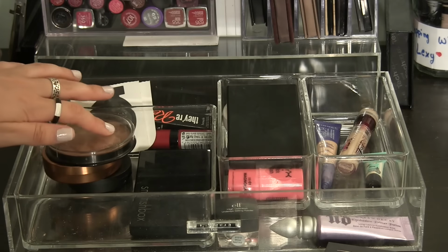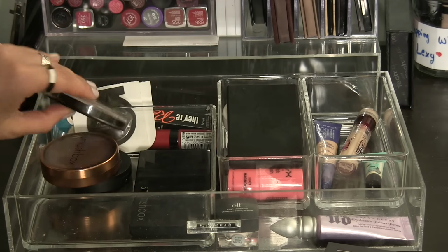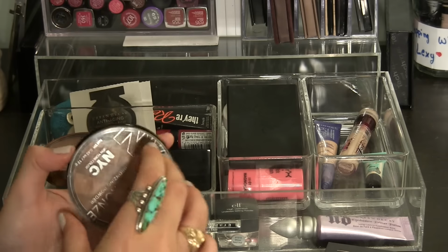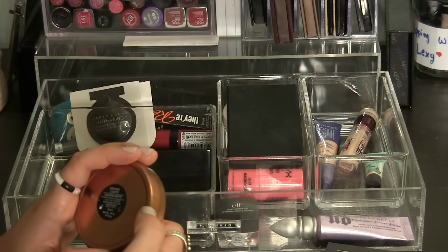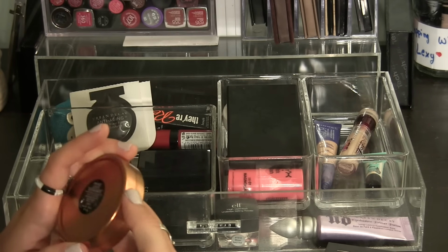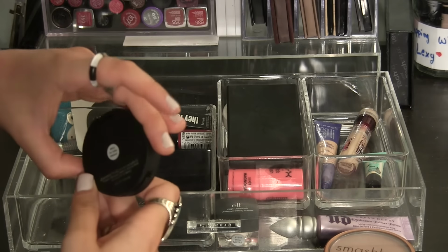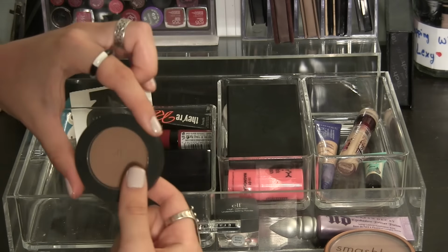Then right here is where I keep my bronzers. So I have the NYC Sun and Bronze Bronzer in Montauk Bronze. Then I have my Smashbox Bronze Lights bronzer in Suntan Matte. And then I have the e.l.f. Mineral Bronzer in the shade Tan Toffee. I also love this a lot.